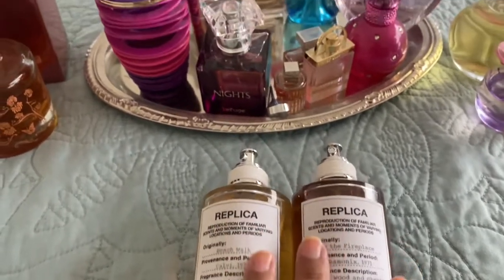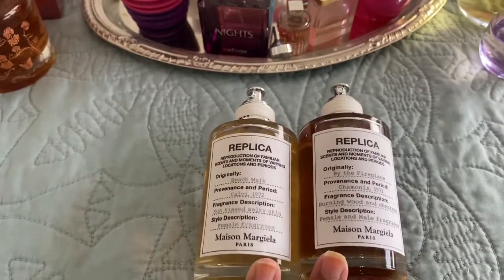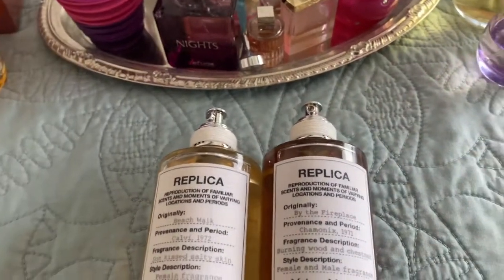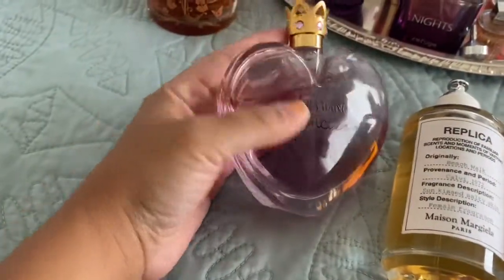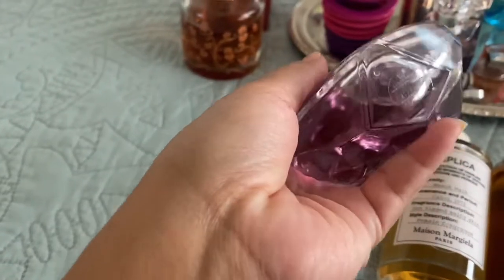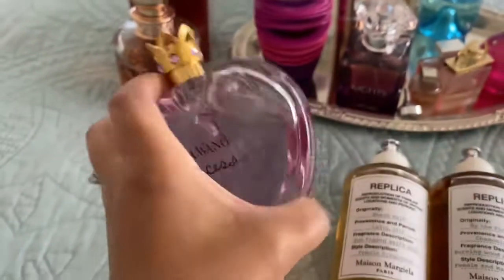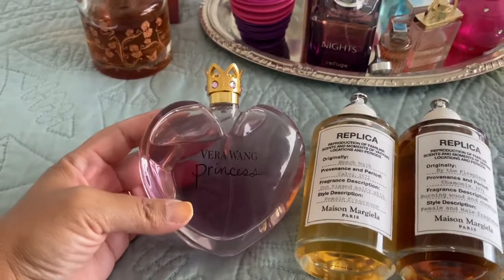I do have a few perfumes that are in projects I'm trying to use up, and I'll talk about those in a second. Okay, so the next kind of favorite I would say is the Vera Wang Princess, and I think this is the toilette, and I had wanted this for a long time. I don't know if it's really a favorite. It's just up there in my perfumes where I'm like, oh, that's nice, you know?